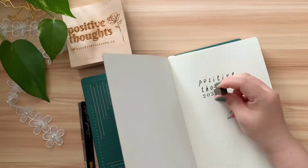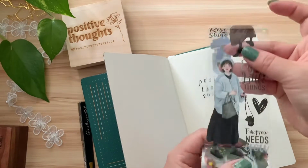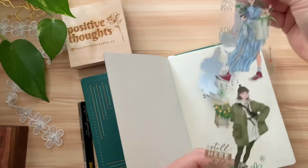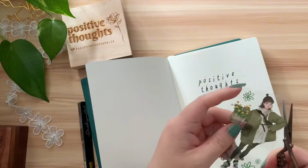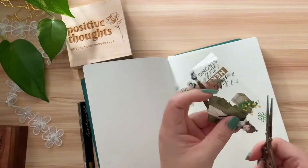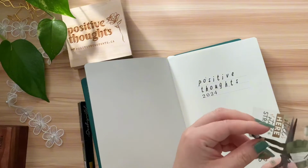I also decided to do a few different themes, using some of my favorite materials and different techniques in this year's plan with me. Remember to watch to the end to see all of my different setups and let me know which one you like the best. I will be using stickers, drawing, stamping, creating Dutch doors, etc. It will be fun, I promise.